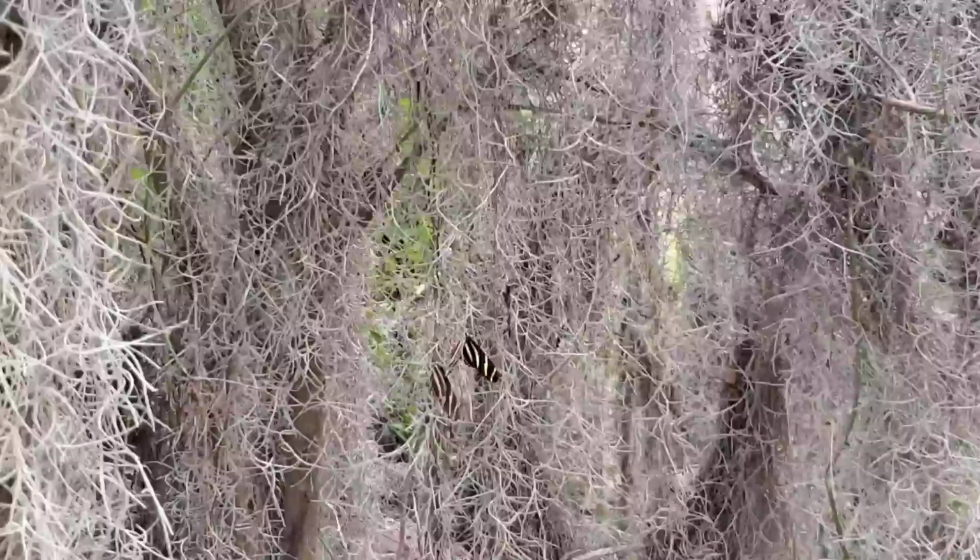Oh, look at those guys. Just hanging out in a Tillandsia. I think they were trying to bang earlier.